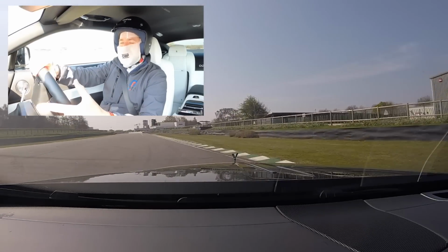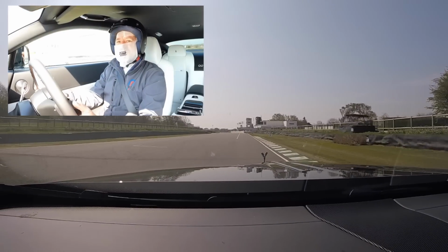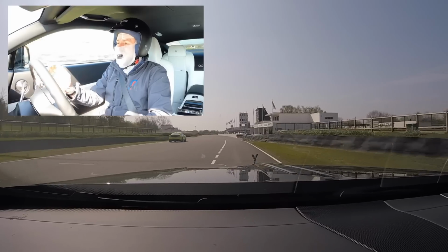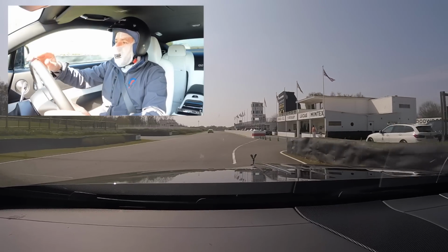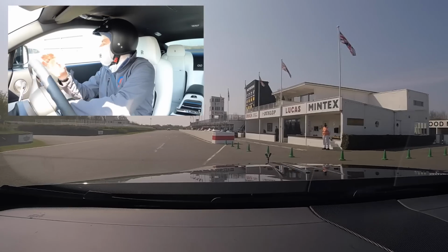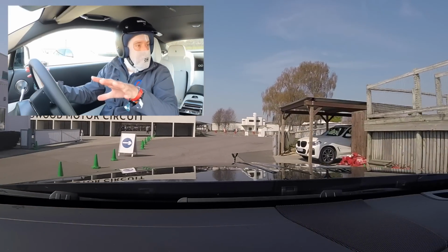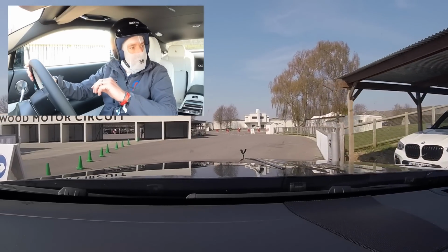Just let him know I'm coming out. This Mustang's so loud. Yeah, I know. Hats off to the engineering department that get a car of this mass to be able to do that. Yeah, I mean, it's really hugely impressive.